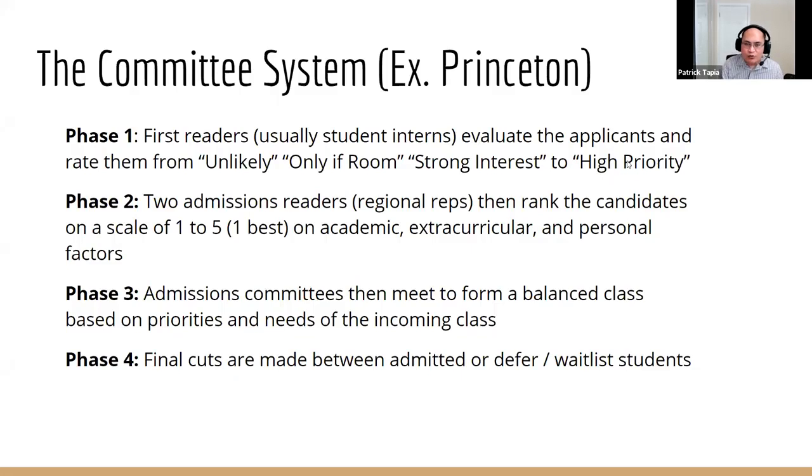So high priority cases would be maybe people that they're trying to recruit for one reason or another, be it athletic recruiting, or maybe they have certain factors like they're a really strong student and they're a legacy case, right? You know, one or more parents might have attended the school in the past, or it could be some VIP case like their parents are exceptionally wealthy and could donate a lot of money to the school, or they're a VIP or celebrity or something. And in many cases, Ivies will make exceptions for certain students because they want certain students on board.